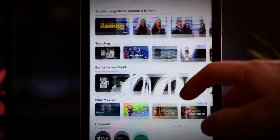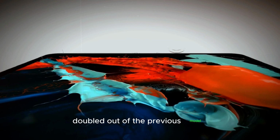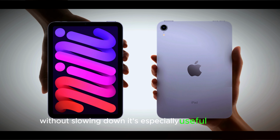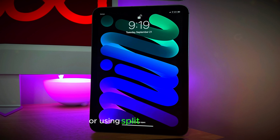Other features. The iPad Mini 7 is rumored to have 8GB of RAM, double that of the previous model. This will make multitasking faster and smoother, allowing you to switch between apps without slowing down. It's especially useful for tasks like editing photos or videos, working with multiple documents, or using split-screen mode.